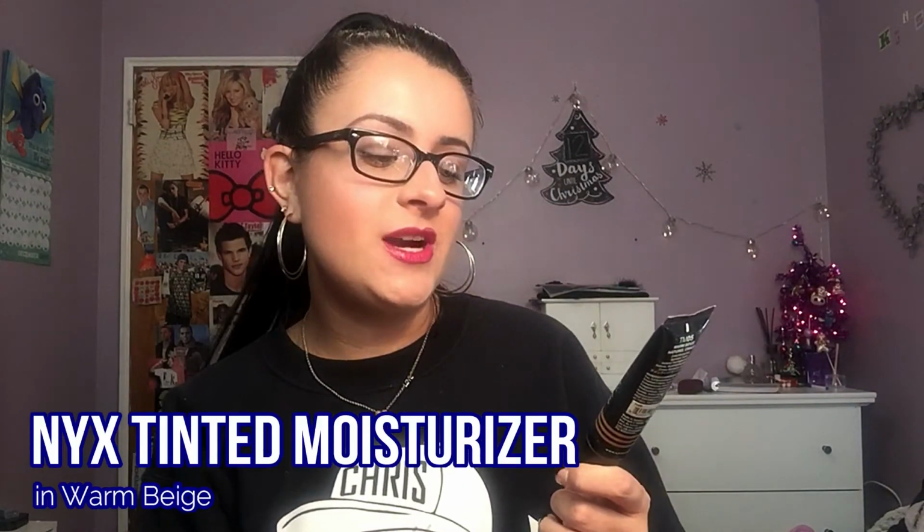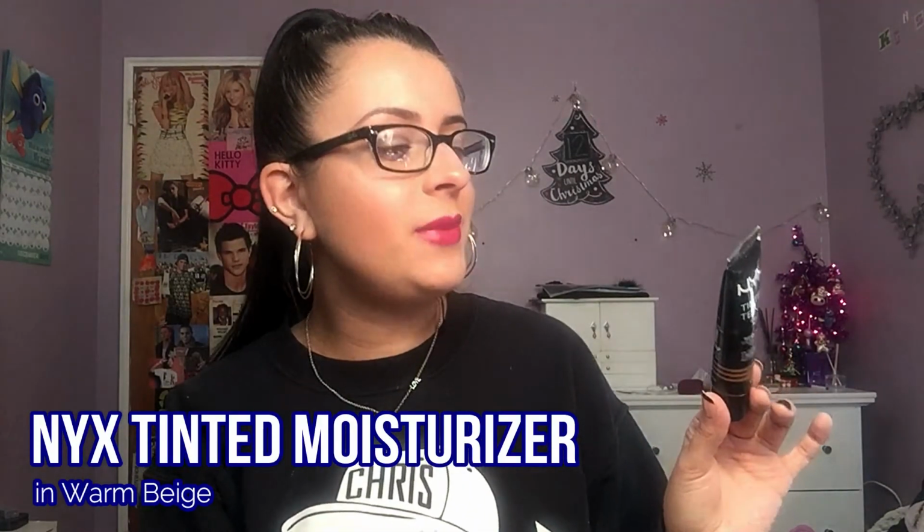Next foundation, if you've been with me for a while now, is this NYX Tint and Moisturizer in Warm Beige. I love this. This is just one of my favorite BB creams. I've tried the Maybelline ones and they're okay. I liked them, but this has to be my favorite one. It does look a little orange. You could probably tell right here that it looks pretty orange, but when it dries down and settles into your skin, it just again makes your skin look like your skin but better.